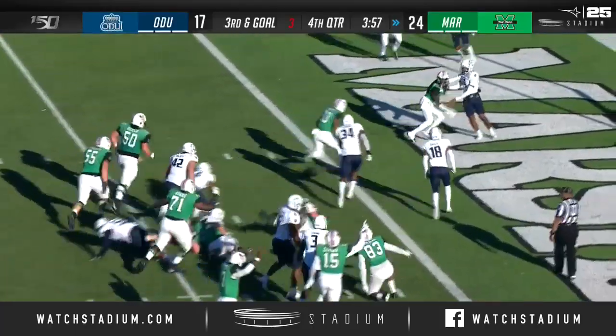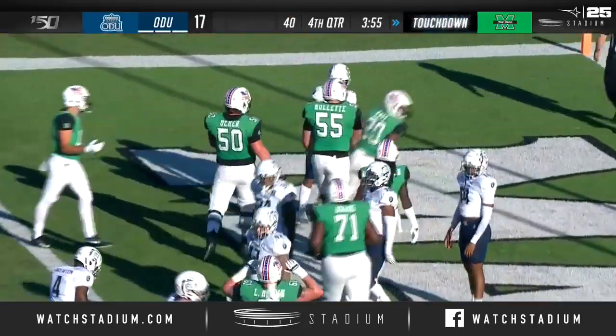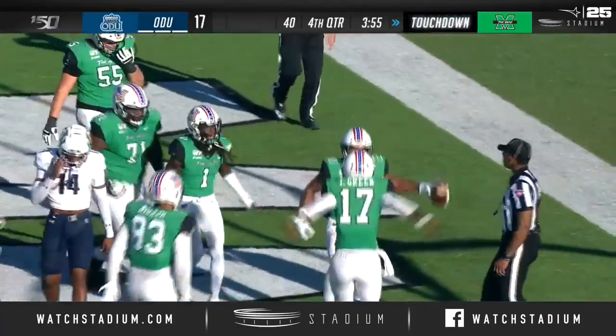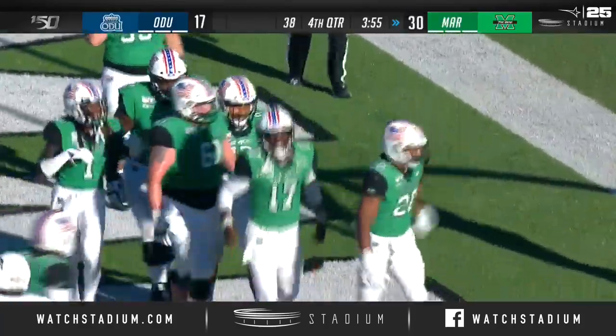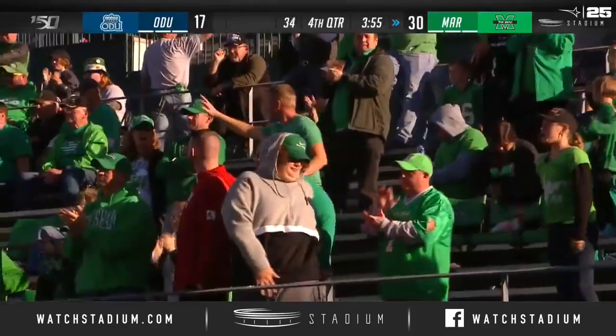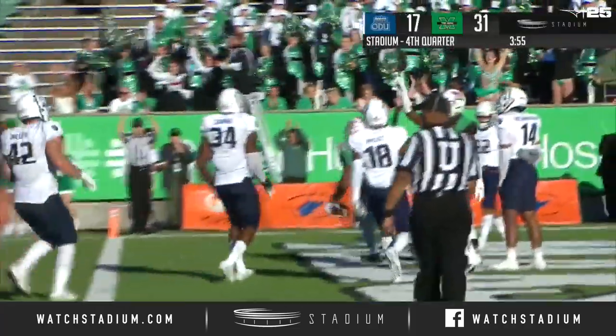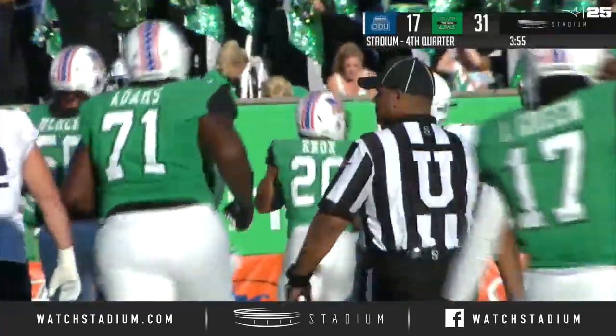Brenden Knox takes the handoff into the end zone for a touchdown. He will not be denied. Given Isaiah Green the up symbol, we're going chest to chest in the sky. From Brenden Knox, Marshall +14.